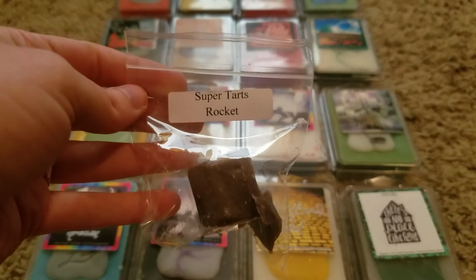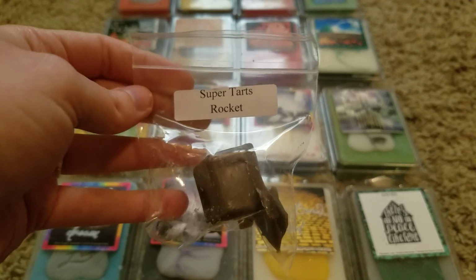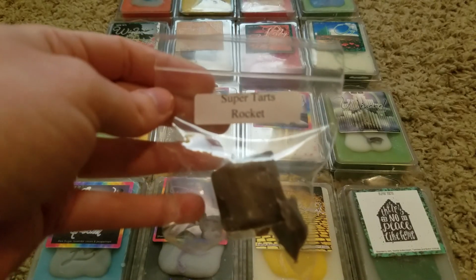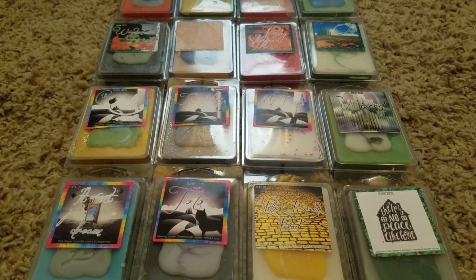So I did get a sample with this order. I got a sample in Rocket, which I believe is like frosted clementine and biolage. It's definitely a biolage blend with some type of citrus, so I believe that's it, but I could be a little bit off.